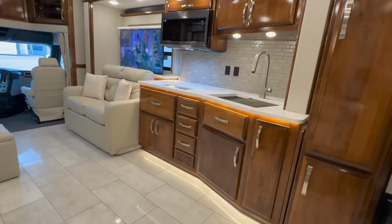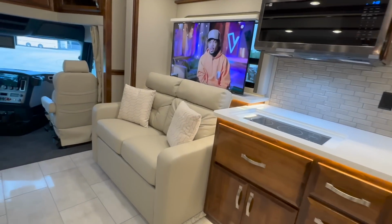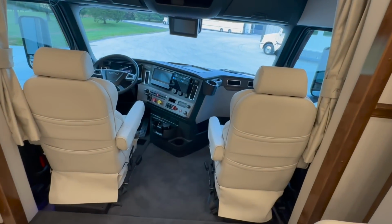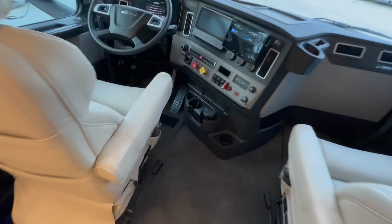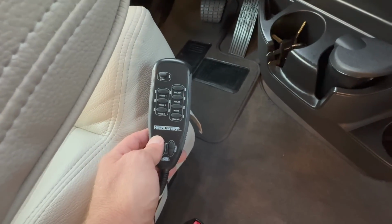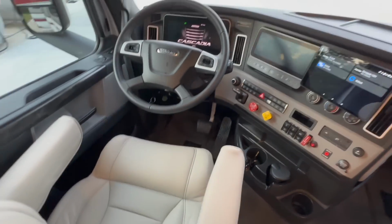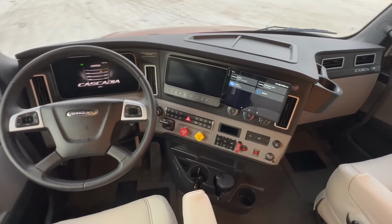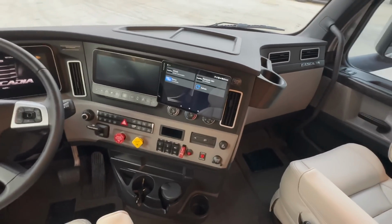All right, on the inside, Samsung 50-inch TV pops up out of the cabinet there. You have air ride driver and passenger seats with heat and massage. You can literally get a massage on your way to the race, to the campground, to see the grandkids, wherever you're headed. 4,974 miles. This coach has all the in-dash navigation, Bluetooth this, Bluetooth that. It's got it all, okay?